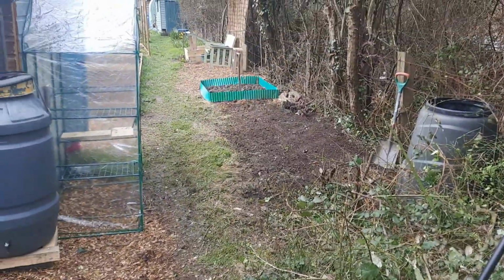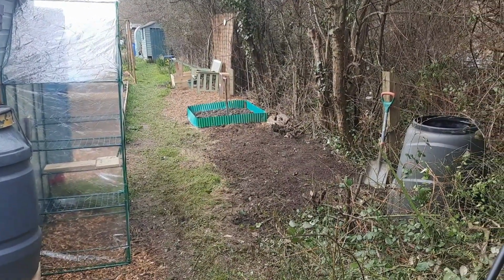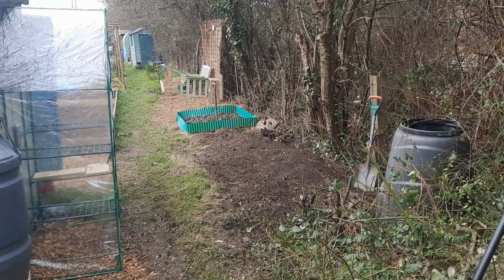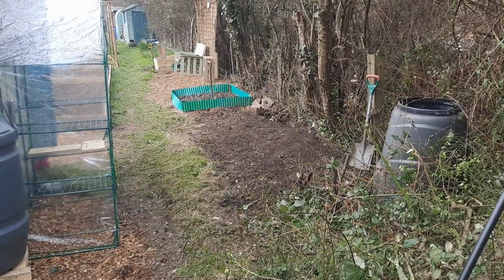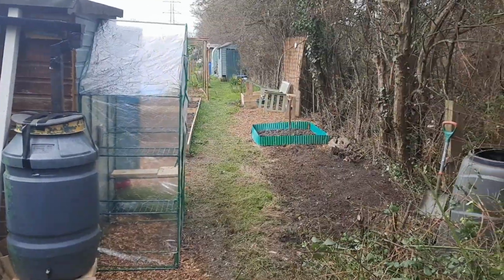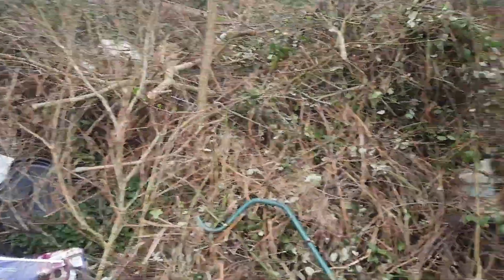But this area here I'm really pleased with, because like I said, it was just wasted space, and it just makes everything so much more workable around here.